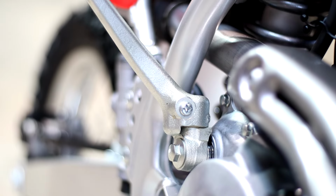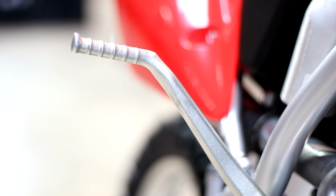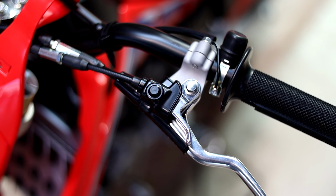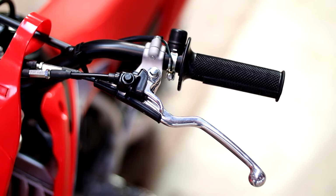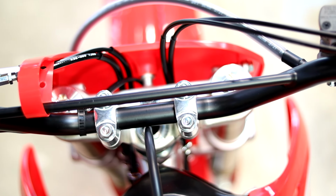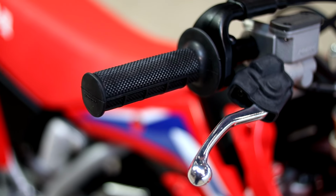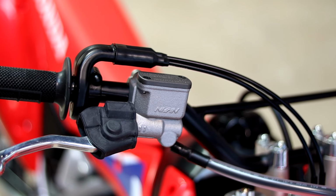Nope, this thing is still kickstart only, and thankfully you do have an internal auto decompression with a hot start system operated by this lever next to the clutch to help fire this thing up whether it's hot or cold. And to finish off our section on the engine, the entire assembly tips the scales at only 43.6 pounds, and the last time this engine package saw any tweaks from Honda dates back to 2012, so I'd say they've pretty much ironed out all the kinks.